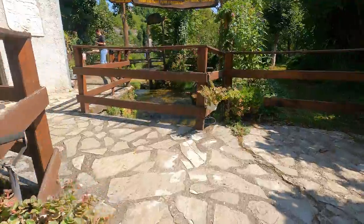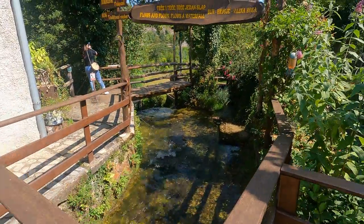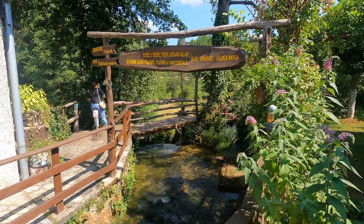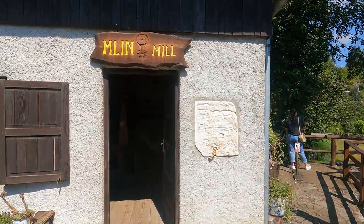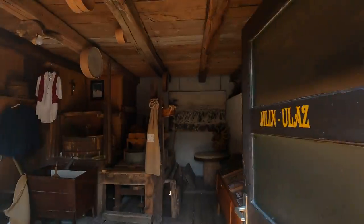But only for 4 euros, we get to witness this beautiful water flowing, gardens, also a museum. You can also see the buildings on how the people used to live. So it is definitely a bargain. And this is something you want when you travel. When you travel, you want to experience as much as possible for as little cost as possible.